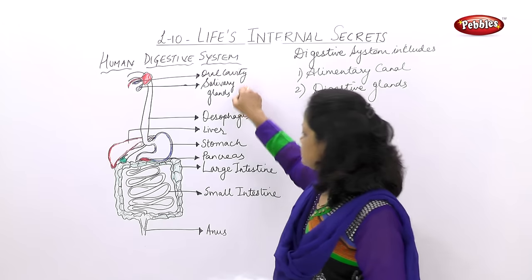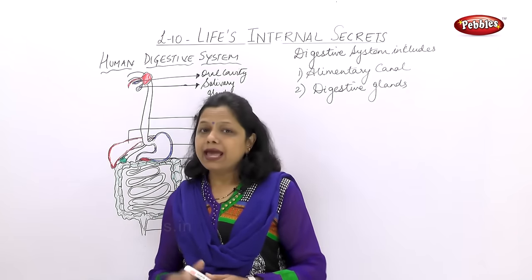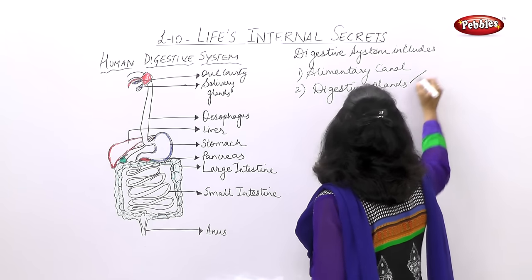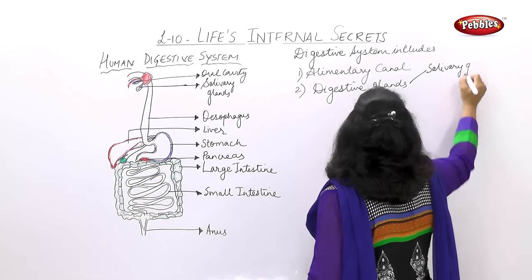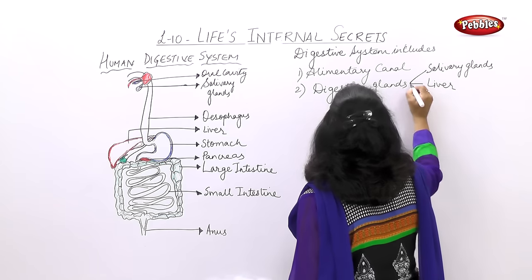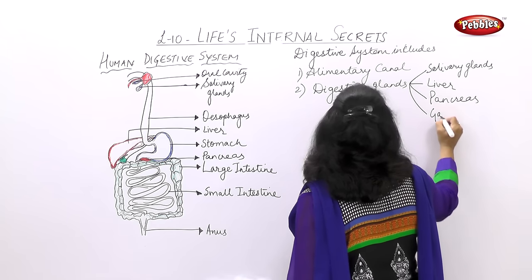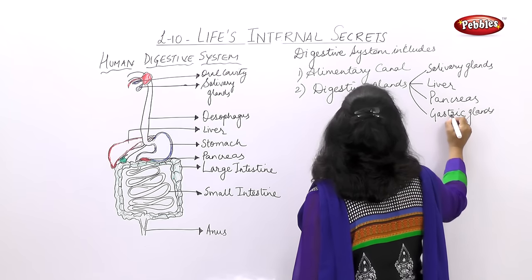The salivary glands, the liver, the pancreas and the gastric glands inside the stomach help in the digestion of the food which is associated with the alimentary canal. Now let me write the four parts. First is salivary glands. Second is liver. Third is pancreas. Fourth is gastric glands. Now gastric glands are present inside the stomach.